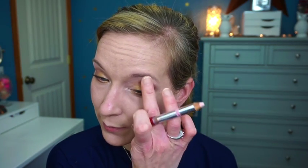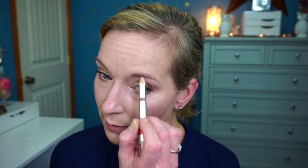Highlight again over in this corner and just tap it. And then I'm going to take the other side, which is the pencil part, so that you can do your brows. Just going to pull that through a little bit here. I'm not doing them really deep or dark or anything. I just want more of a natural looking brow. Hopefully it looks natural.